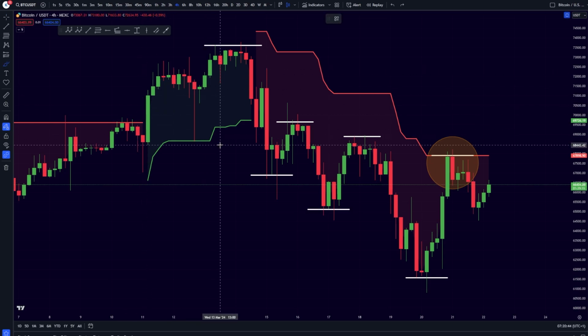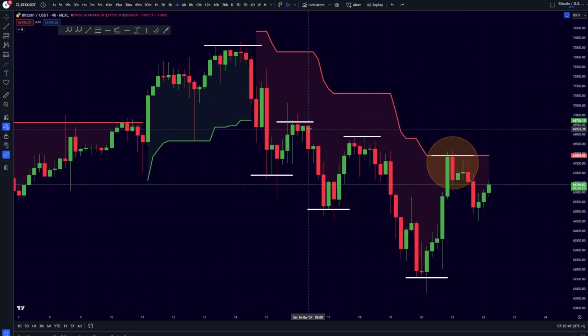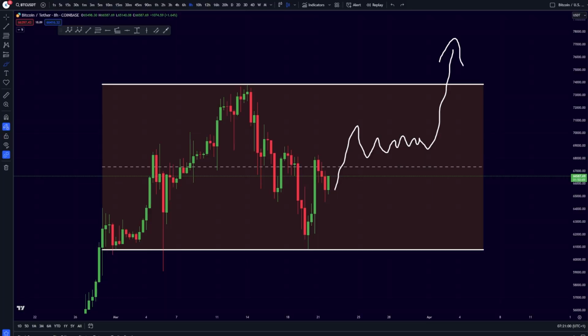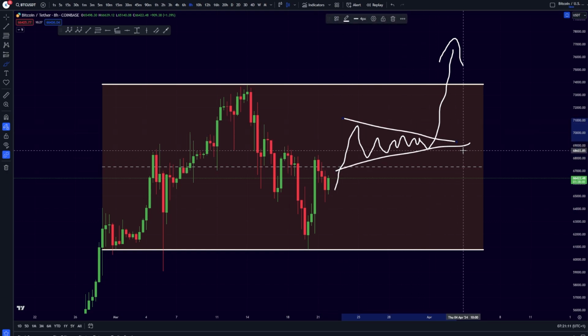Now yes, in the short term we are still trading inside of this downtrend, but I do think that at the end of the day, we are just going to be getting another move towards the upside. But I do think that in the short term, we can be seeing a little bit more consolidation, and then eventually after creating some kind of consolidation pattern, break out towards the upside.